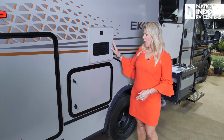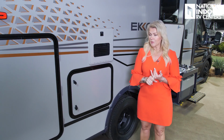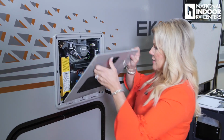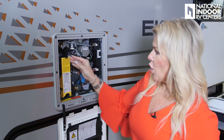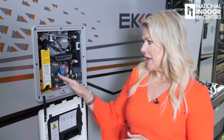We have our Truma AquaGo. This is our water heater, on-demand hot water for the coach. It's very easy to service. Just remove the panel here and turn it on here. Release the pressure here, open this up, and then a little capsule will come out. That's what you put your calcium deposits in. And this is also where you can drain the tank to winterize.